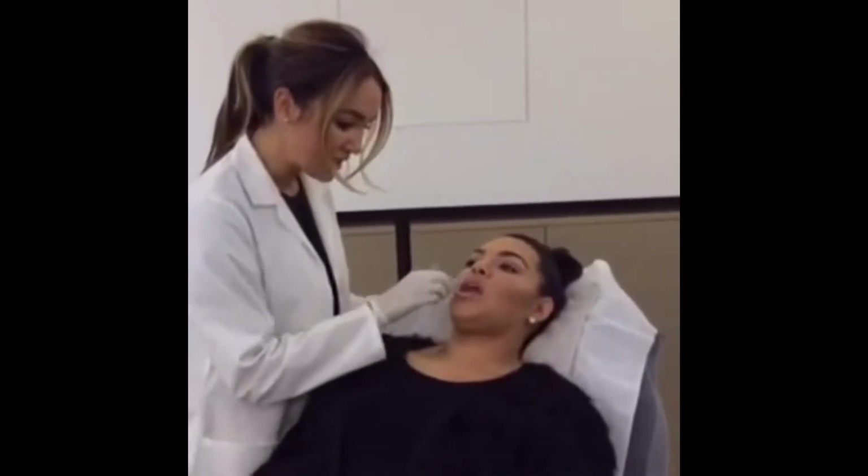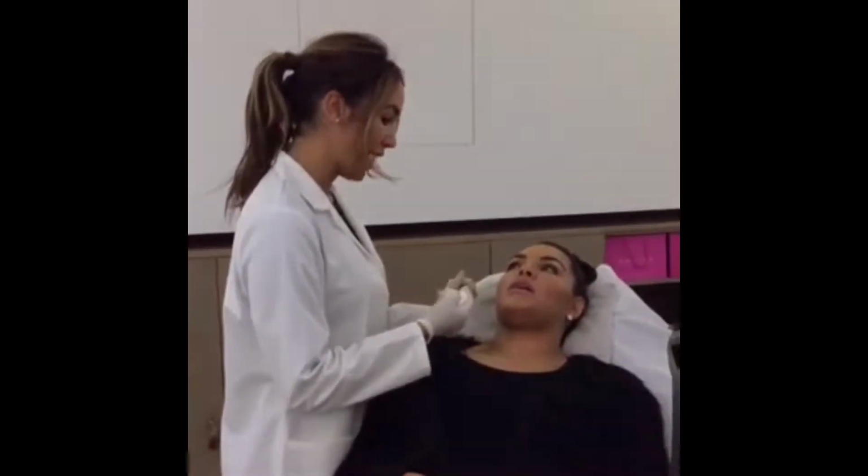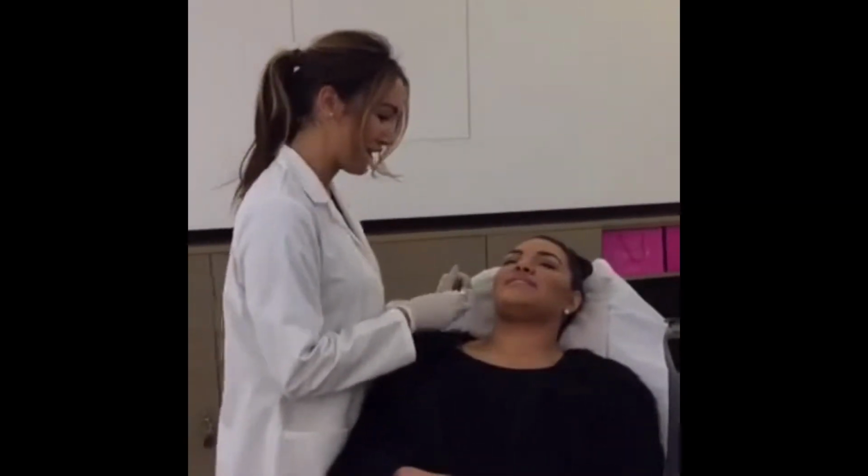She's got some tiny little lines in the lips, so again the dermal filler works like an injectable moisturiser, so it's really going to plump when she's applying that matte lipstick and that lip liner. Yes, everyone loves the matte lips at the moment.